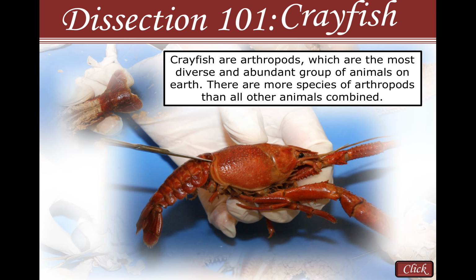Okay, so I'm going to quickly go through the crayfish PowerPoint here. Remember, crayfish are examples of arthropods. They are the most diverse, abundant group of animals on Earth. I'm sure you guys read that. There are more species of these guys than all the other animals combined.